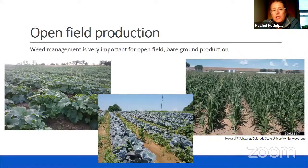So here are some examples of open field production. We're just talking soil and plants. Certain crops do pretty well, just pretty simple. Cabbage, the cucurbits, squash, and sweet corn do really well, just open field, bare ground production. Now, weed management, as you can see, is extremely important. It can really become a problem with competing for nutrients, competing for water, and also just getting in the way of clean harvest.